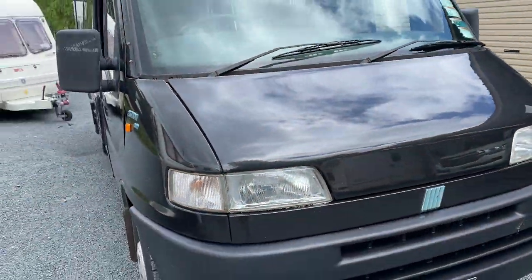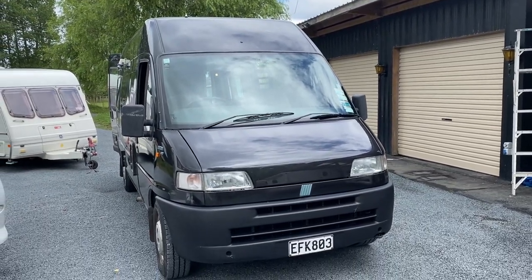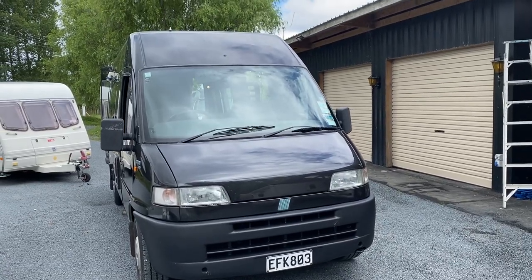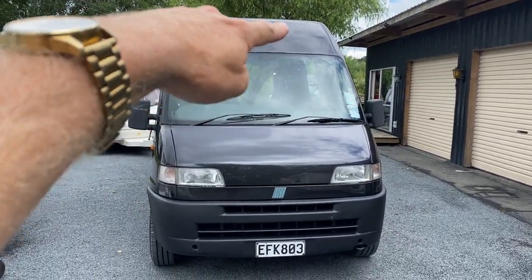I'm going to go through the vehicle externally so you know exactly what you're getting. The front bumper and bonnet have just been resprayed. They had lots of stone chips, so I've just had them touched up. The whole vehicle has been buff cut. There's a wee bit of paint fading on the top up there.